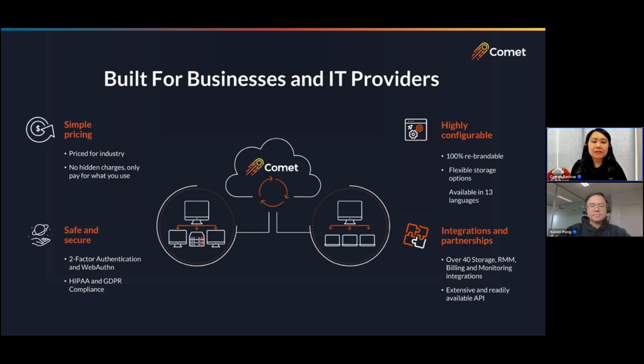Aside from those technology benefits, we also have some business-oriented benefits for you business owners. We are entirely business-to-business oriented, and we offer these four key advantages. Number one, we have very simple pricing. We are priced for industry, so there are no hidden fees. You only pay for what you use. It is highly configurable. The components, the server and the client, are all 100% rebrandable. As I mentioned earlier, storage is very flexible. And Comet is also available in 13 languages.